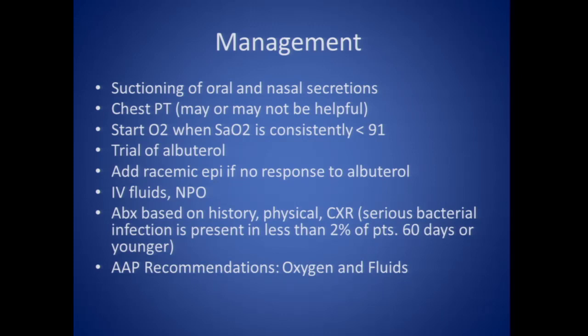Okay, that was it. However, what they did was they said if a child needs to be admitted to the pediatric ICU, then sky's the limit, you can do whatever you want. So this is for non-ICU patients and that's the AAP recommendations. They don't recommend chest PT, they don't recommend suctioning, none of that. Pretty much oxygen and fluids.